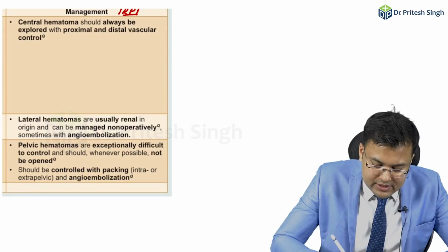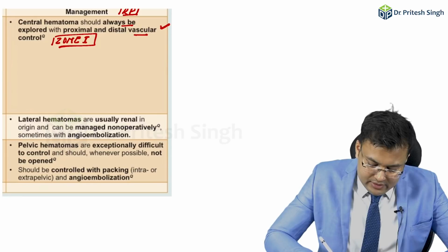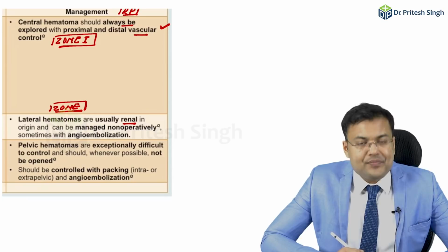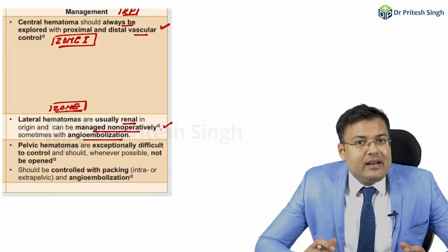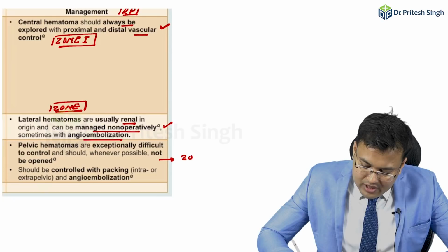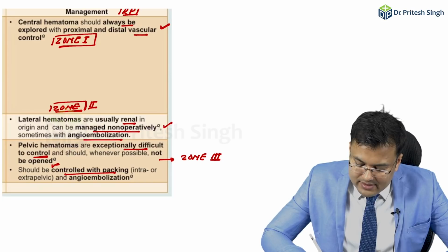Clear? So central hematoma should always be explored with proximal and distal vascular control. This is for zone 2, which is lateral hematoma, usually renal in origin and can be managed non-operatively, sometimes with angioembolization, unless there is penetrating trauma and exsanguinating hemorrhage going on. What about zone 3 or pelvic hematoma? Zone 3 hematomas are difficult to control, so generally we manage them by packing and angioembolization.